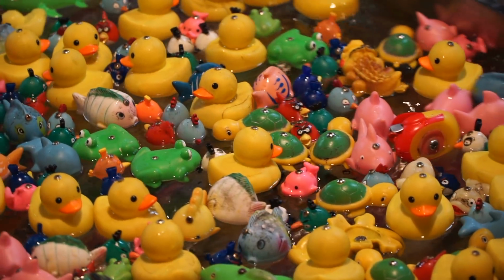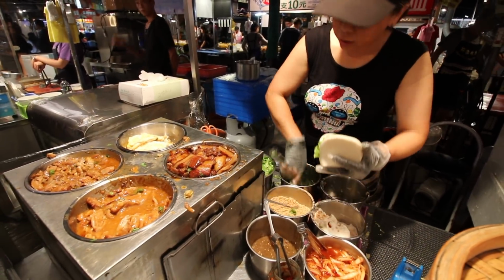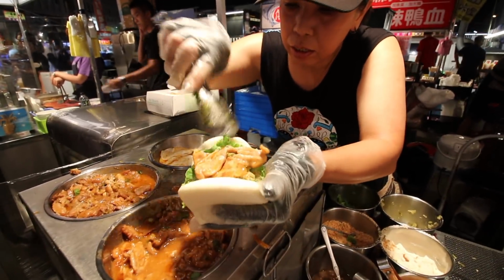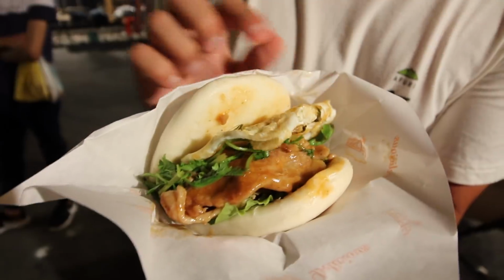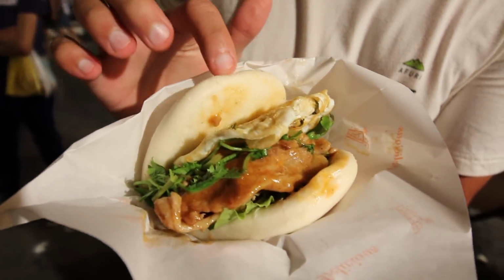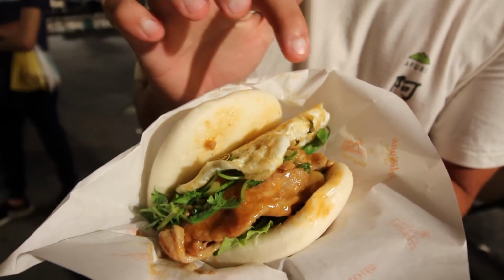So it didn't take us long to spot a stall that we really wanted to try, and we noticed somebody selling Gua Bao, which is sort of like a Taiwanese hamburger. We have it here, and this is just absolutely beautiful looking. So what we've got here is a steamed bun, steamed kind of like mantou bread. And then this is sort of like the deluxe version.